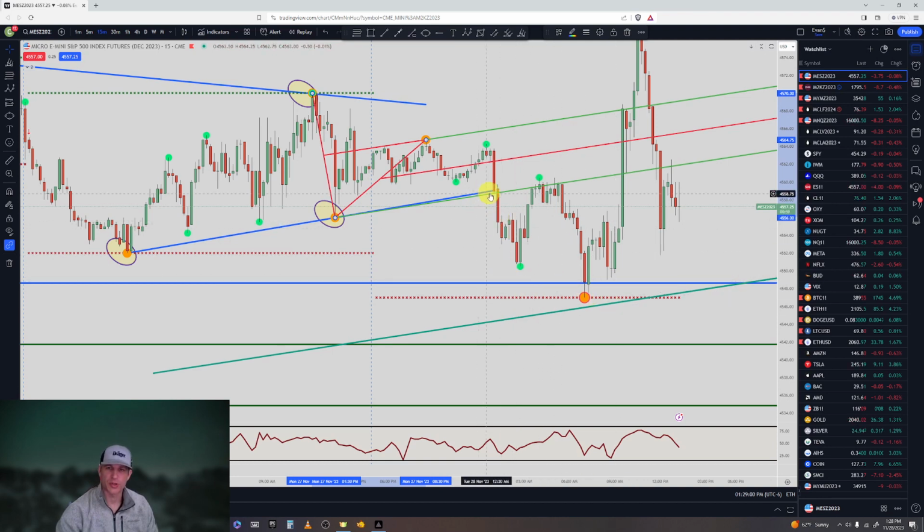Here's how this one worked out. So we had a close down here. That's where the initial entry would have been. I personally don't try to get in there when I take these trades, where the breakout is, where the close is. I wait till it gets closer. For the most part, it at least pulls back some here a little bit so you can get in at a little bit better price.